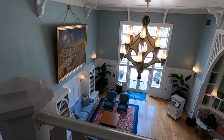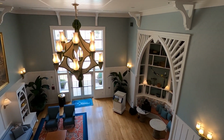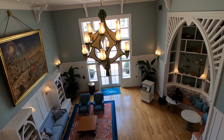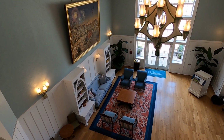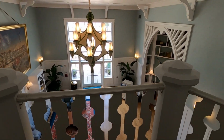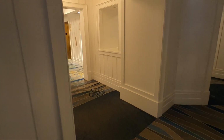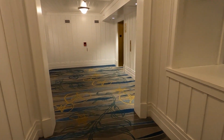And then this is looking down. So this is the main great room as you go through that common area. And you've got a couple of chairs down there. You have bookshelves and stuff which you're really not going to use. It's just if you've got nothing to do and you want to hang out, do a little bit of work, that's where you're going to go. And we'll head on back downstairs. Like I said, there's really not a lot to do up here.